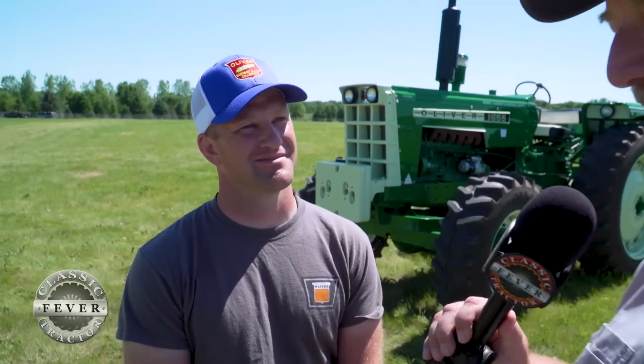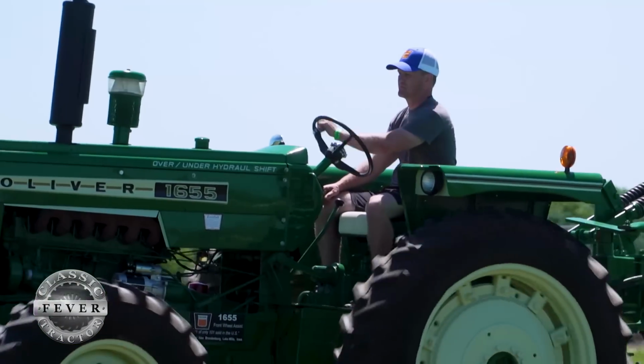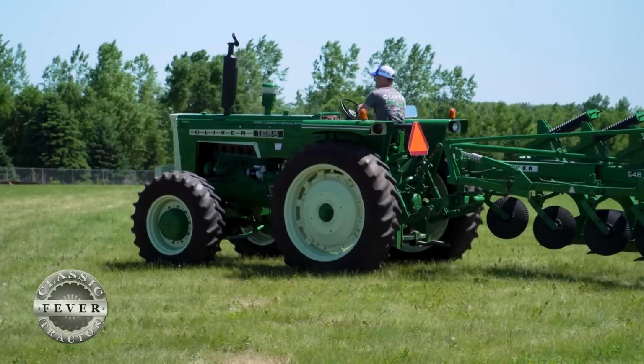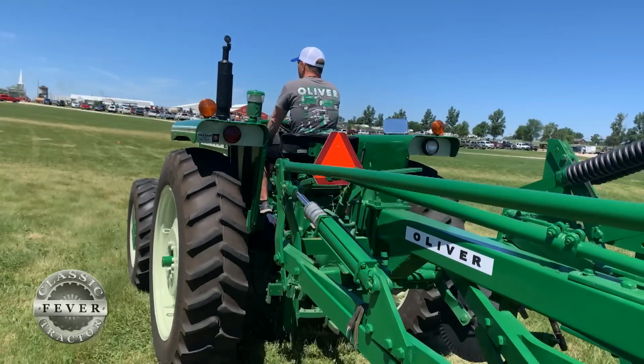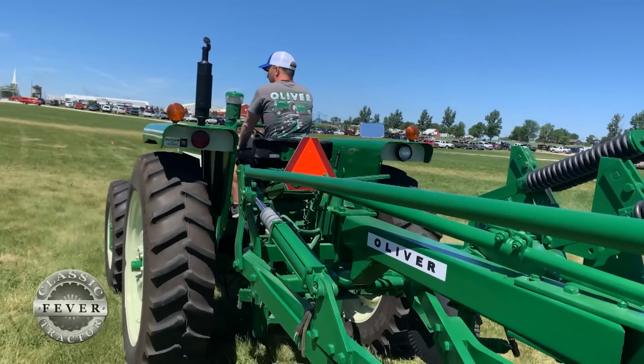Well, thanks for sharing the story of your 1655, the plow, and a tractor that belonged to your dad. Thank you very much for coming to Forest City and doing the show. We're glad to have you. All right, Alex Brandenberg, a Corn Belt Oliver Collector member, showing off his 1655 with the plow, and he's got to get an A in history, even though he's a math teacher, because he's preserving the history of his family's tractor.